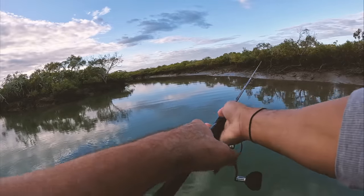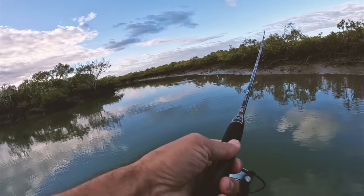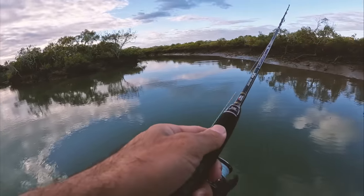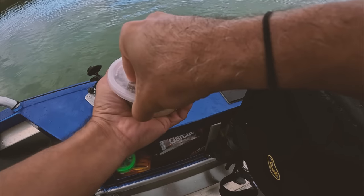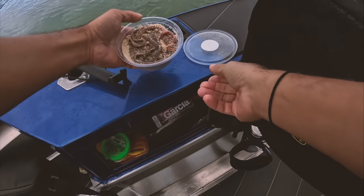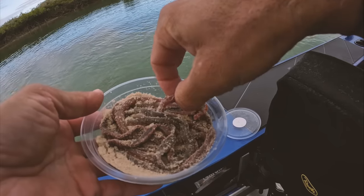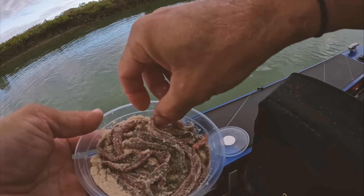Yeah, it's a worker bank, I guess. I'll move up there in a sec. We'll see if we can get in there. I think it did get pretty shallow up there though, didn't it? It'd be fun just to see. We brought some worms because we wanted to target some whiting here and there.